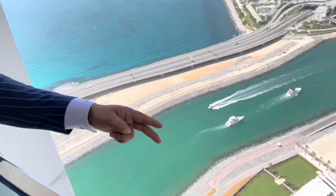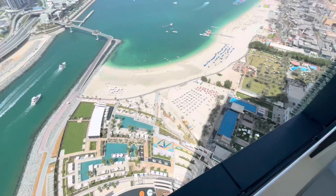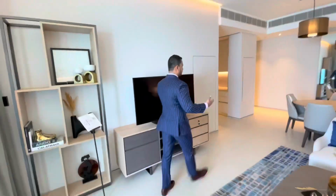And to be honest, let me tell you this, this is the last plot in JBR. There is no other plot, there is no other building coming up. So this is going to be a very exclusive building. And if you see on the right-hand side, you might see the residential tower with 2 pools and the private beach. We're going to go inside and check the rooms, and later we can talk about the differences, the price and everything.